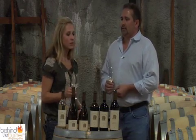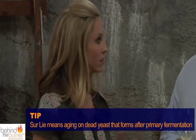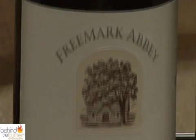Well, Sauvignon Blanc typically has citrus flavors, some herbal flavors, maybe fresh cut grass, and sometimes more fruit like peach or tropical. So your tip to maybe get more richness from Sauvignon Blanc is Sur Lie aging, which means to age on the yeast, the dead yeast cells.